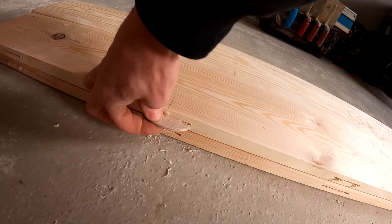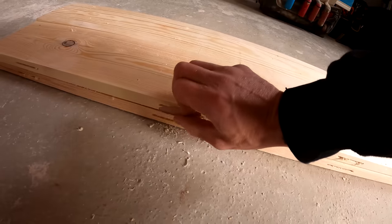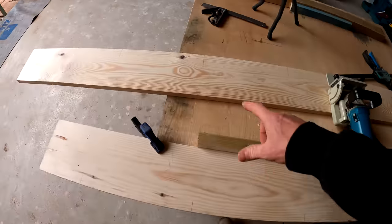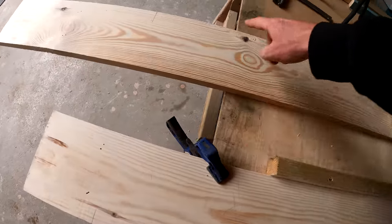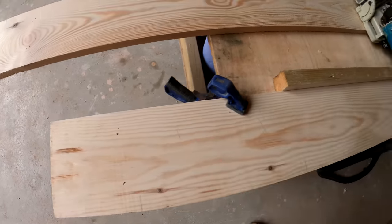with glue, slot your biscuit in, and then push the next piece up to it, clamp them together, and then that gives you a nice solid joint then where it's not going to twist or warp or anything like that. So what I've done, I held my two pieces together, and then I put these lines across that you can see here, and they obviously join up with these ones. Just make sure you've got a nice straight line that goes through, so then when you come to cut your biscuit, you know that they're going to line up perfectly then.